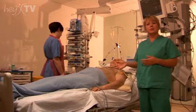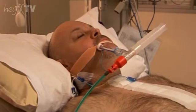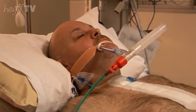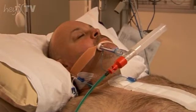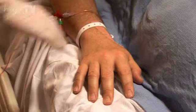When the time's right, we'll stop the medicines keeping you asleep and let you wake up. For a brief period of time, you won't be able to speak due to the breathing tube in your mouth, but we will be asking you questions that you can gesture yes or no to make sure that you're okay.